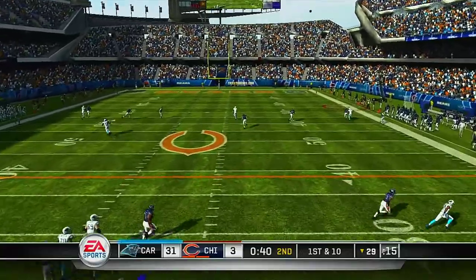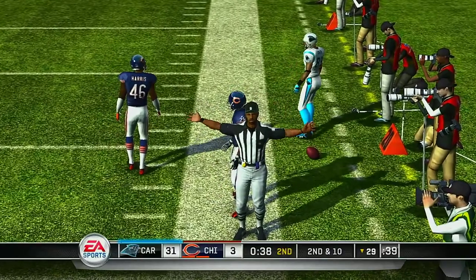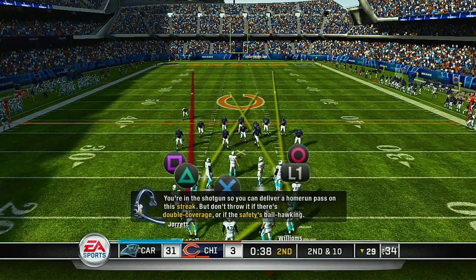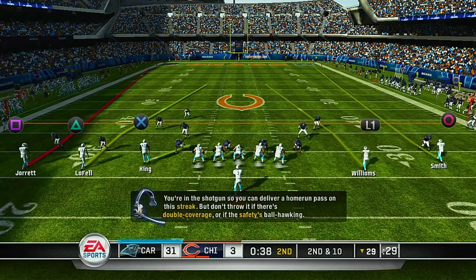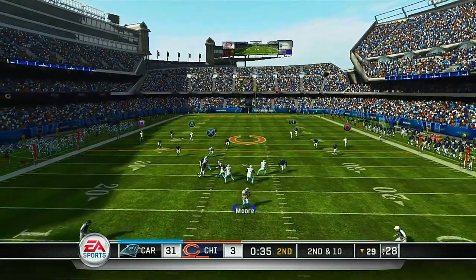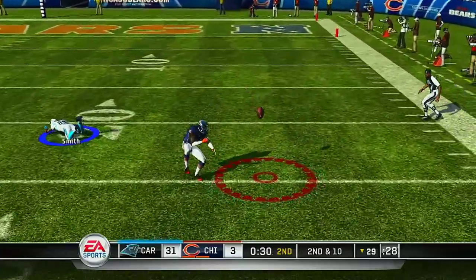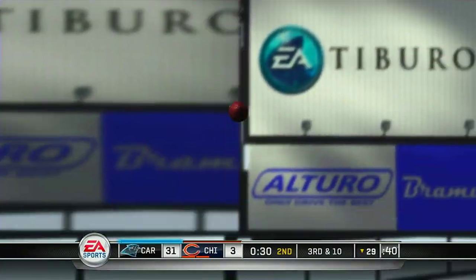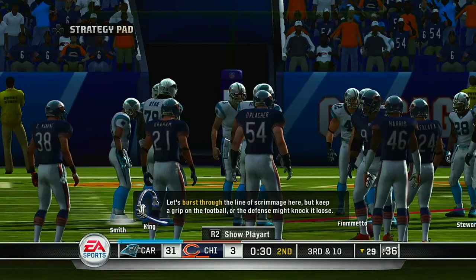He's wanting to go deep with it. Steve Smith was his intended target. Okay, you're in shotgun here, so you can deliver a home run pass on this streak. But don't throw if there's double coverage or if the safety's in the area. Scrambles away from the rush. It's tipped and falls incomplete. No completion that time, and it'll bring up third down.